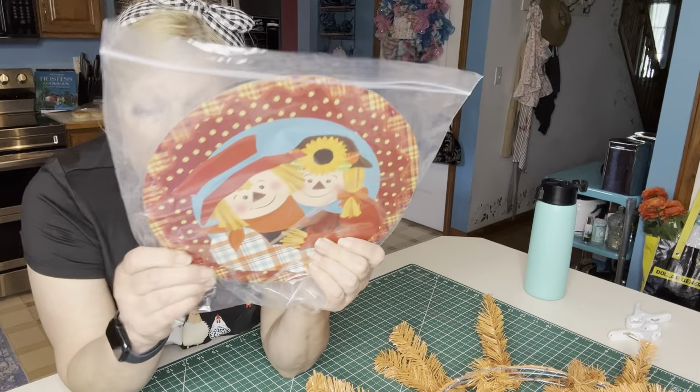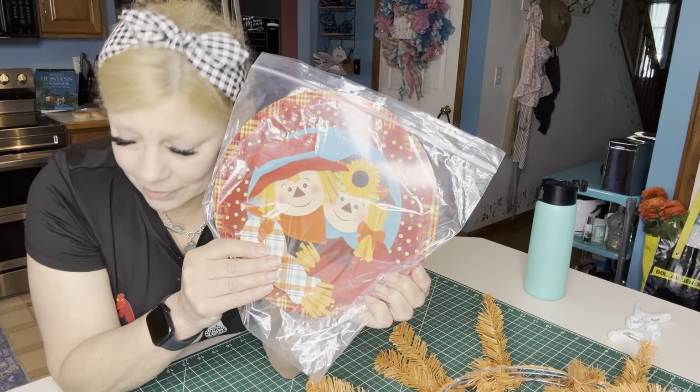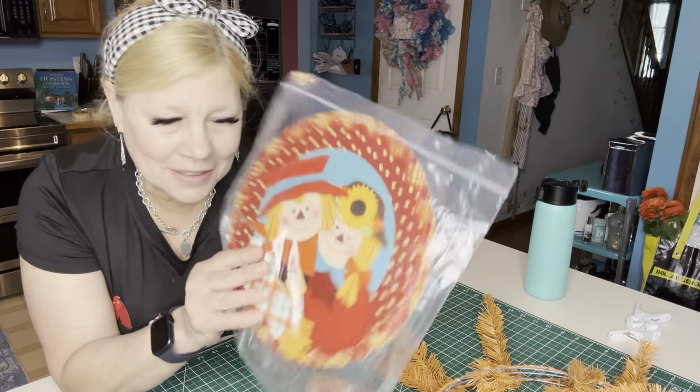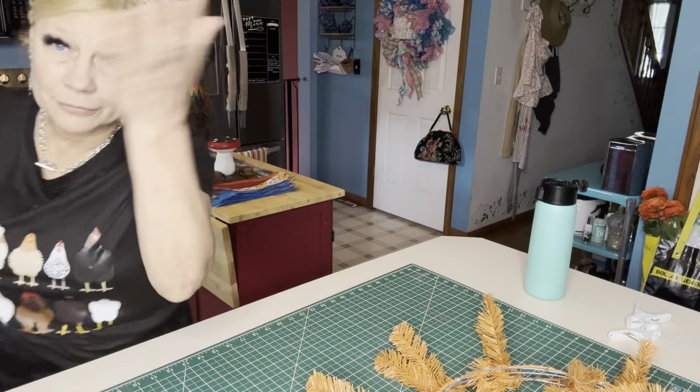So what came with the kit? This is the sign that came with the kit. Guys, I think it looks like Raggedy Ann, Raggedy Andy. I didn't like the sign. So this is suitable for regifting, you know, to friends that also make wreaths.